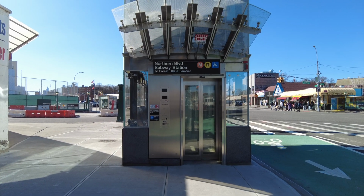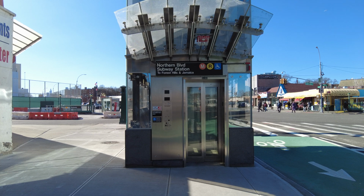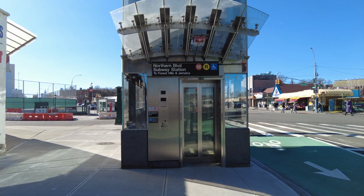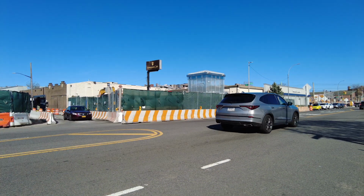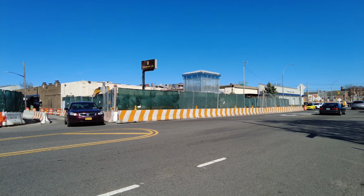The elevator to the Uptown side is located on the southeast corner of Broadway and 54th Street. The soon-to-be-opened elevator to the downtown side is located on the northeastern corner of Broadway and 56th Street.